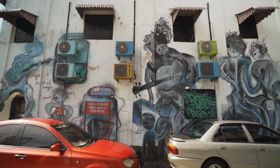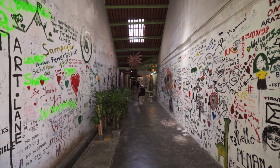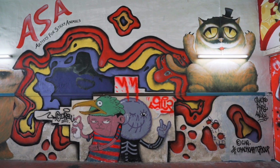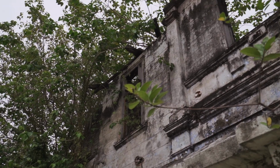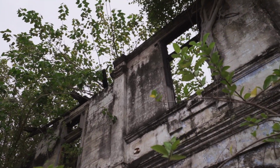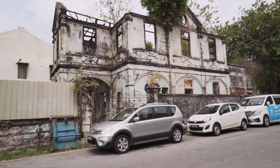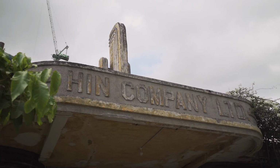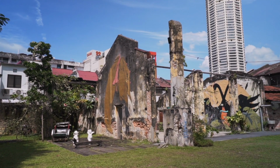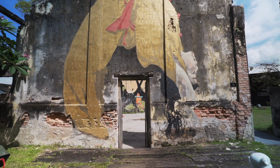There's even an art lane hidden between buildings, which is a free gallery just dedicated to graffiti. But my favourite place to see some street art deserves its own entry to this list. As you walk around the old town, you'll see a few spooky-looking abandoned buildings. But one in particular has been completely reclaimed and rejuvenated. This place used to be a bus depot, which was then abandoned, and now it's been transformed into this amazing mural garden.